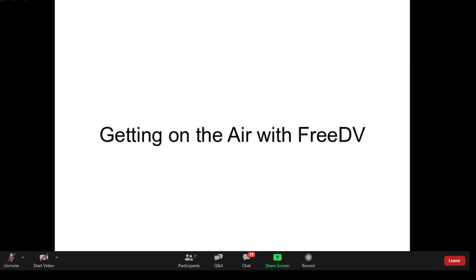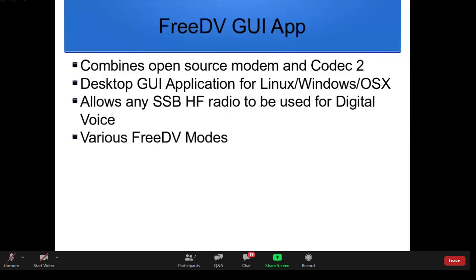So how do you get on the air with FreeDV? The most popular way is with the GUI application. This combines the open source modem and Codec 2, the voice codec. It comes in the form of a desktop GUI application for a variety of popular operating systems. And you connect this to your SSB HF radio, and then you can use it for digital voice. And it supports the various digital voice modes that are in FreeDV.